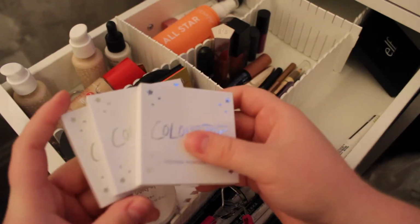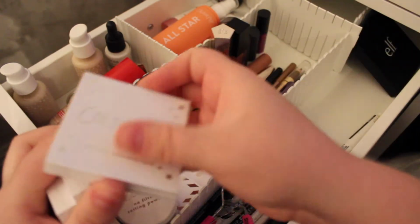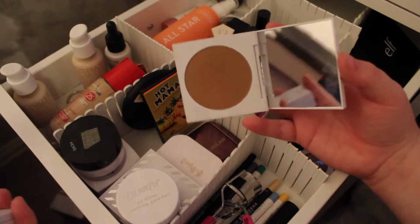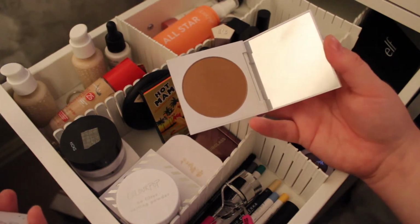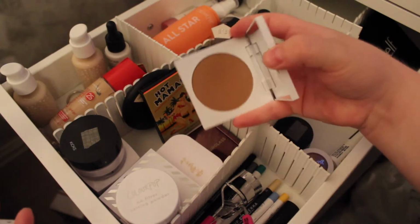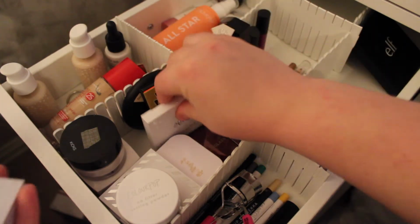And I have my stack of Colourpop products. Let's see, I have a bronzer in Private Party. It's a little bit dark, but I can make it work pretty well. So I do like the consistency and everything. Essentially, I wanted all Colourpop, so I just picked everything. But it's been a while since I've used this.